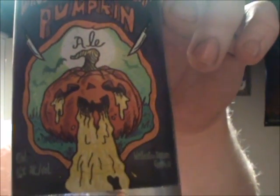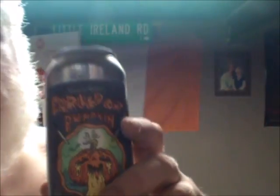Now, whether or not this is a good beer or a bad beer, I'm giving it at least a 5 out of 10 right off the bat, just for that art. The pumpkin puking everywhere with its guts, because that's what I do when I carve my pumpkins. I actually pull the guts out of the mouth and make it puke. I usually have them leaning forward on the staircase.